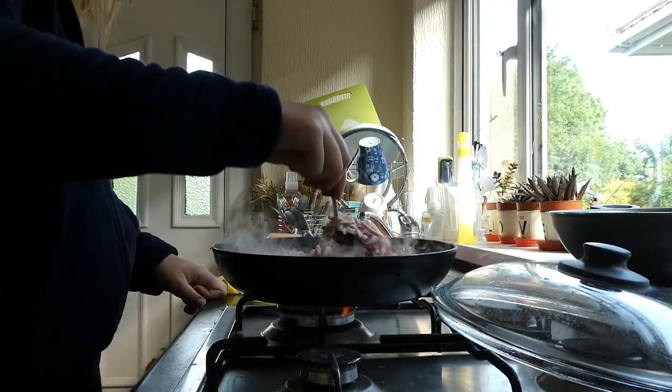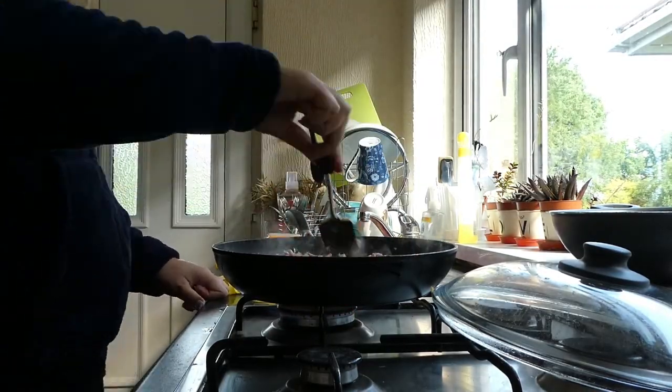So we're gonna try it whilst this is cooking away a little bit. Maybe I'll eat the meat first and then I'll try it. Right, so I've added the meat and this is gonna cook away for a little bit.